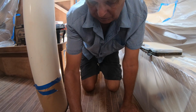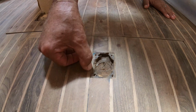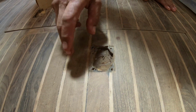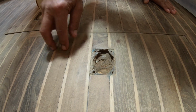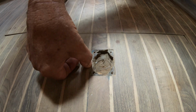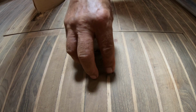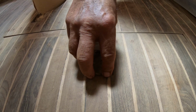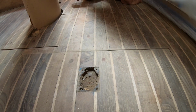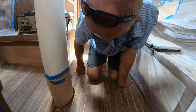One thing we do have to do is where these pulls fit in here. I've taken off in some places about a millimeter of wood. This planking is actually about 9 millimeters thick now, so we've got plenty there. But what it means is that I have to get in here and I have to chisel out these rebates again, so that when we put the stainless steel pulls back in there, they'll be flush again. So I'll be doing that before the varnish goes on. I think that's today's difficult job.